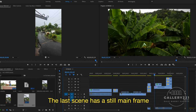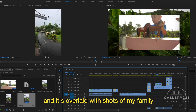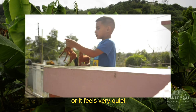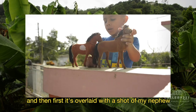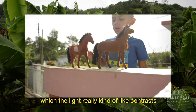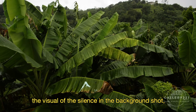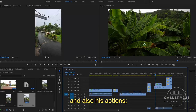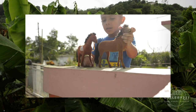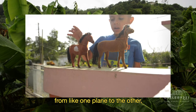The last scene has a still main frame and it's overlaid with shots of my family and movement. The landscape shot is a very quiet shot, or it feels very quiet. And then first it's overlaid with a shot of my nephew playing with his toy horses, which the light really contrasts the visual of the silence in the background shot, and also his actions, the playing with the horses, moving and going up through the frame, shows that type of depth from one plane to the other.